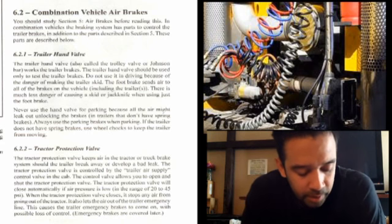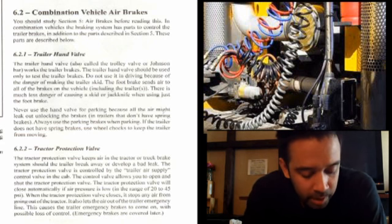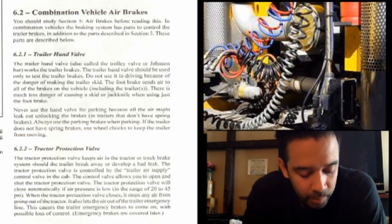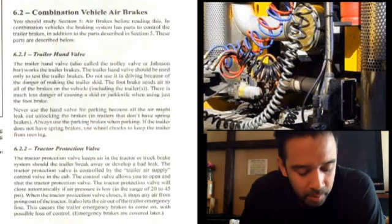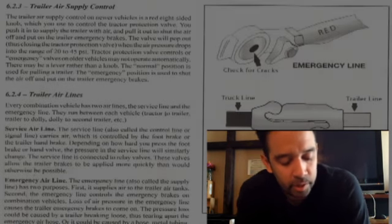Second one is called the tractor protection valve. The tractor protection valve keeps air in the tractor or truck brake system should the trailer break away or develop a bad leak. The tractor protection valve is controlled by the trailer air supply control valve in the cab. The control valve allows you to open and shut the tractor protection valve. The tractor protection valve will close automatically if air pressure is low, in the range of 20 to 45 psi. When the tractor protection valve closes, it stops any air from going out of the tractor. It also lets the air out of the tractor emergency line. This causes the trailer emergency brakes to come on, with possible loss of control. Emergency brakes are covered later.